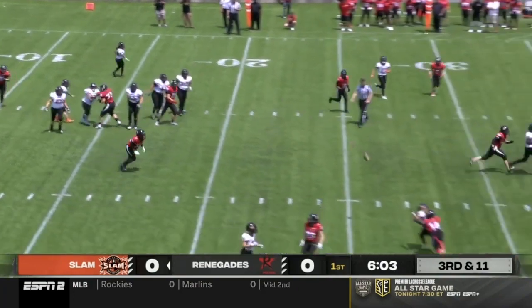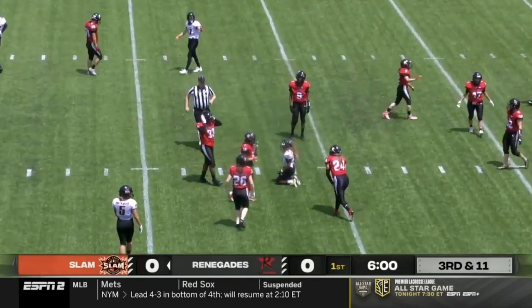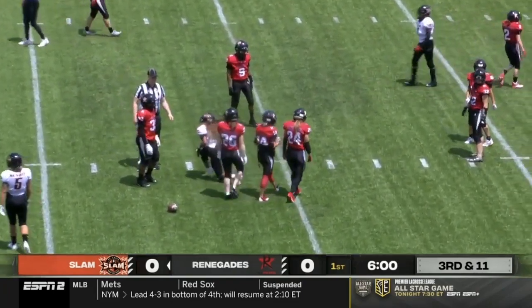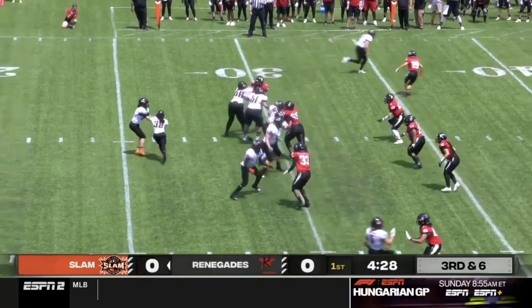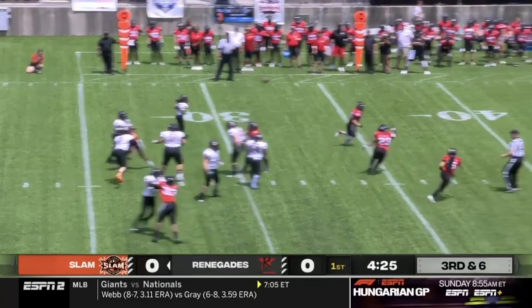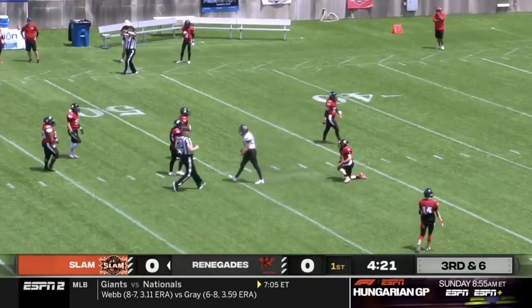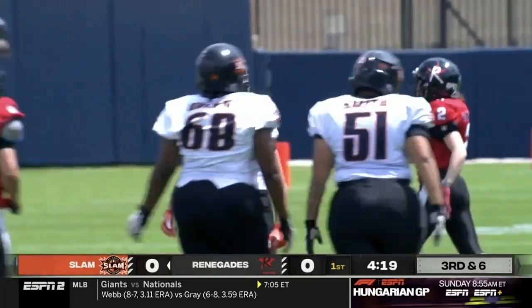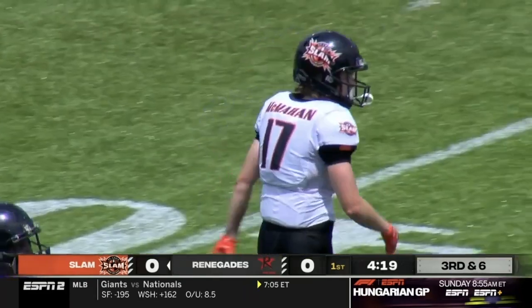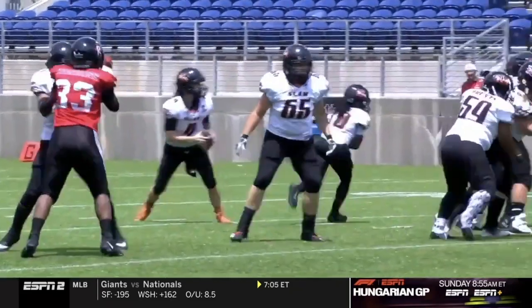Gall steps back, throws an open receiver in and out of the hands of Nutzling, but there is a flag on the play, so we're going to have to see. It looks like due to a penalty by the Renegades. This time Humphrey takes the ball. No, she does not. Gall keeps the ball, and this one looks like it's going to be a great catch. That pass is complete to the St. Louis Slam. Carrie McMahon picks up a fresh set of first downs for the St. Louis Slam.